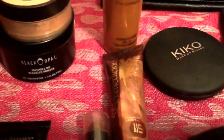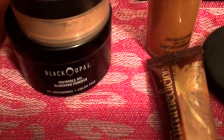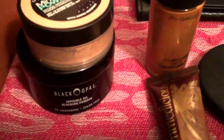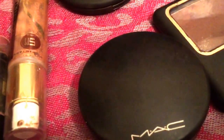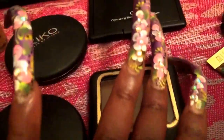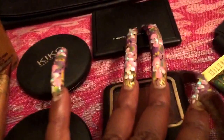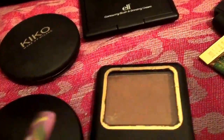You should be able to see this in the corner. I'm wearing the Black Opal Invisible Blocking Powder, and it looks like that. I put that all over the face before I set everything with my MAC Mineralized Skin Finish, in the shade Dark Deep. I'm also going to be still using the Black Radiance, and this one is in the shade Ebony. Yes, Ebony, for my contour. I always reach for that.